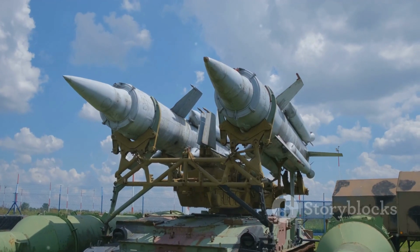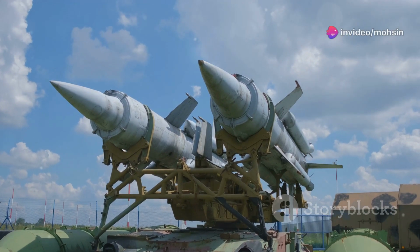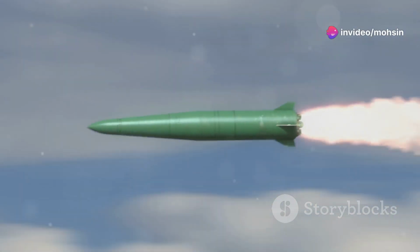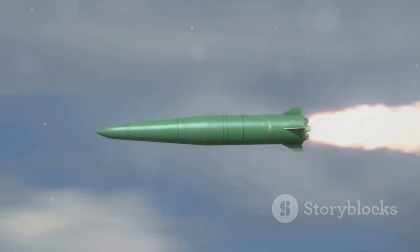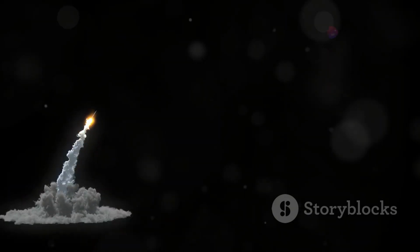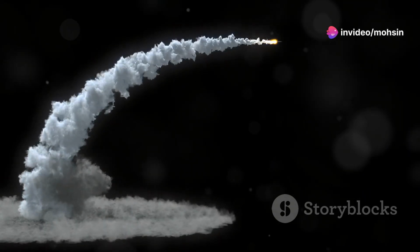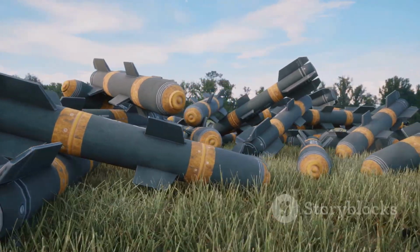What's wild is its versatility. The S-400 uses 4 different missile types, each for a specific job. The 48N6E3 missile can hit targets 250 kilometers away, while the long-range 40N6E extends that to 400 kilometers. For closer threats, the smaller 9M96E missiles handle fast, agile targets like drones or cruise missiles. This mix lets the S-400 tackle almost anything in the sky.